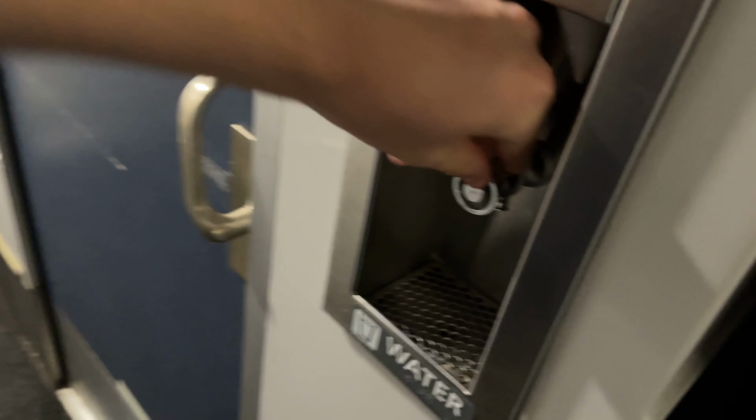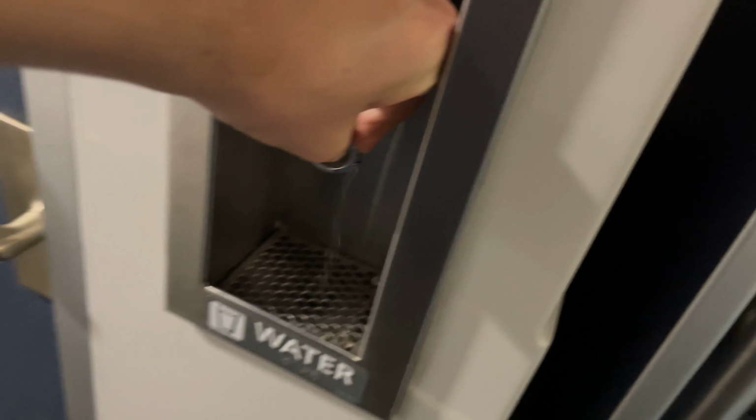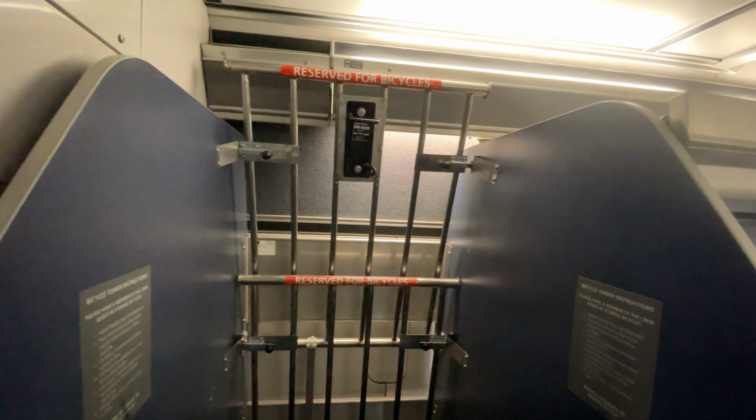The other 2 main features on board are located just outside of the bathrooms. The water dispenser and luggage rack are both at this end of the car. The dispenser works, but not very well, with the luggage rack set in the upward position to accommodate bikes.